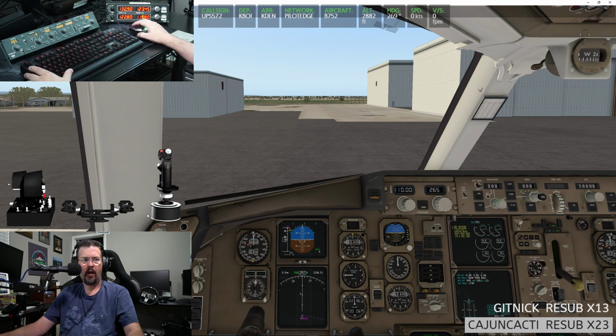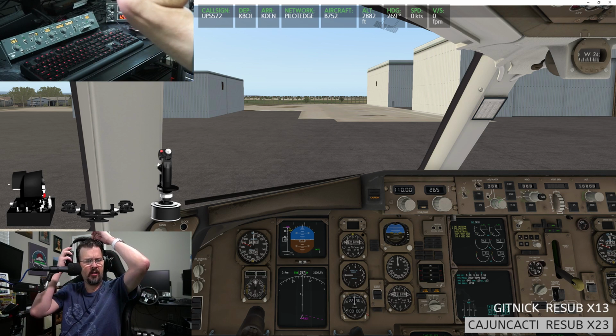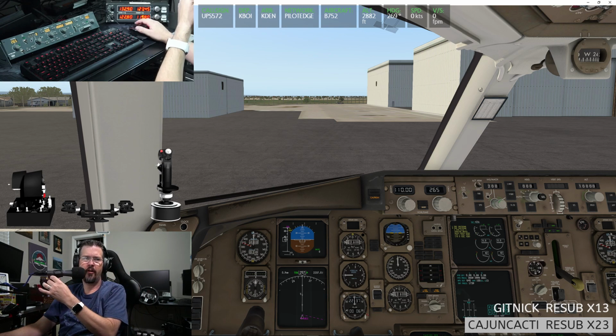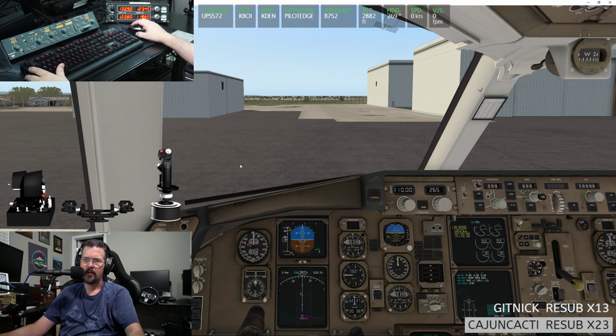So your Carenado Baron 58 won't let you do it? That's bizarre. Again, is your num lock on? That's very strange. I haven't heard of that before.